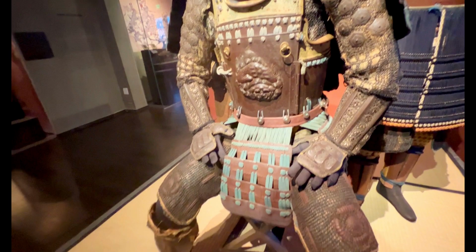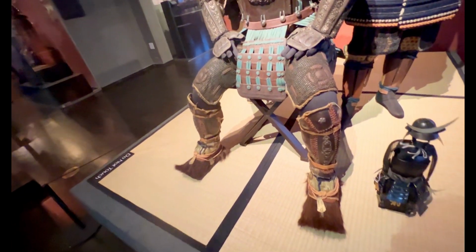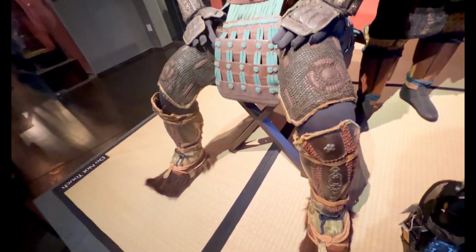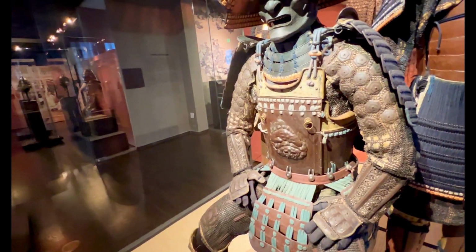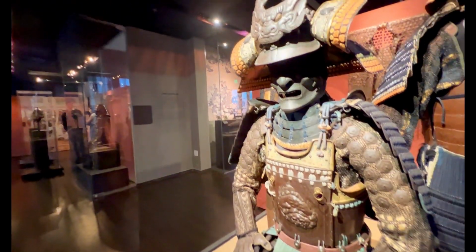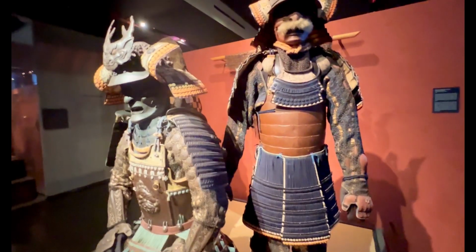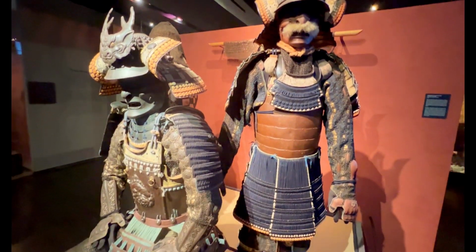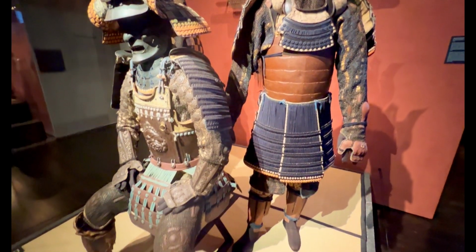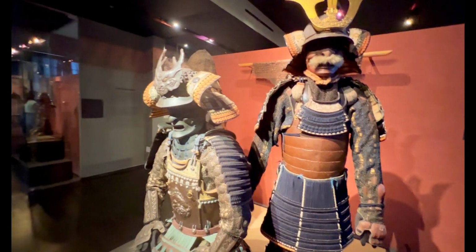Japan has so many different mythical creatures, and it could have been a dragon. I'm not sure, because dragons do bring good luck, and if I was in war, I would definitely want to have a dragon on my armor. But yeah, these three are all intimidating, and I love the design.